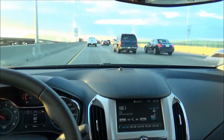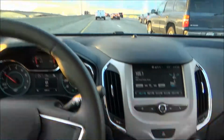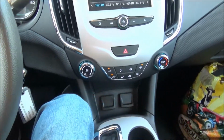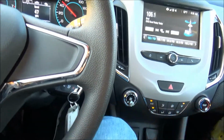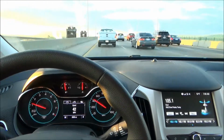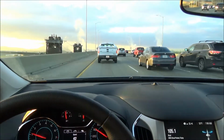If you're going to have to be back here in a commute or something, it's not a bad space to be. I have the seat all the way back, and there's my legroom. It's pretty decent. Like I said, I'm 6'3", 6'4", somewhere in there. Let's go with 6'3" and a half. Not bad. So this is what you get when you're sitting in the Chevy Cruze: a nice seat, it's pretty comfy, and you get a good view.